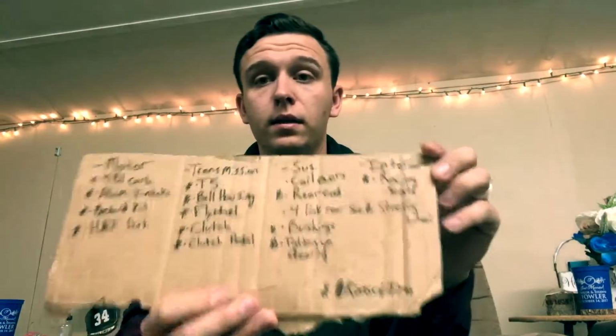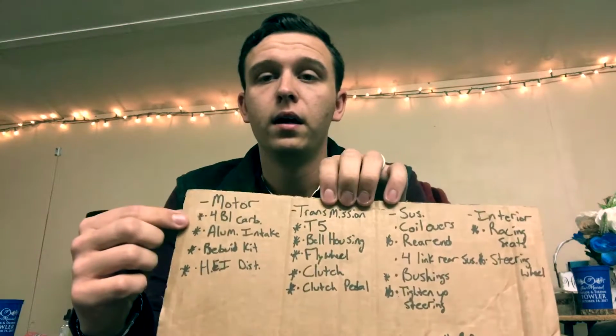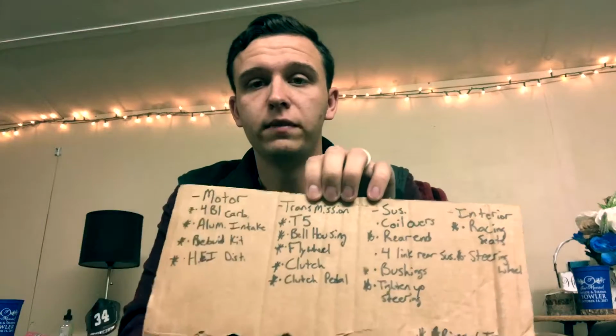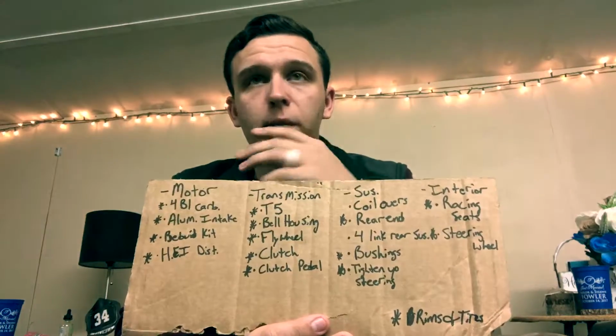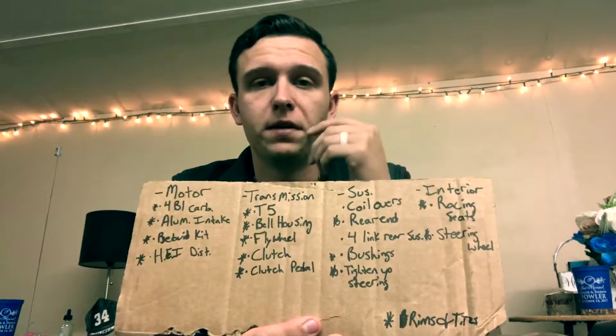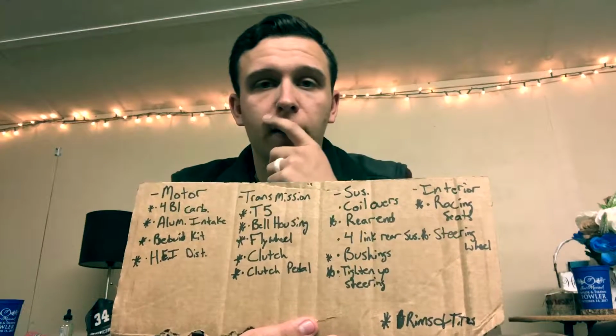This is my list. Everything, and yes, I have horrible handwriting. Everything with a star is what has to be completed. If it doesn't have a star, it was either way too expensive for our time frame and it doesn't fit our budget, or it's not a necessity.